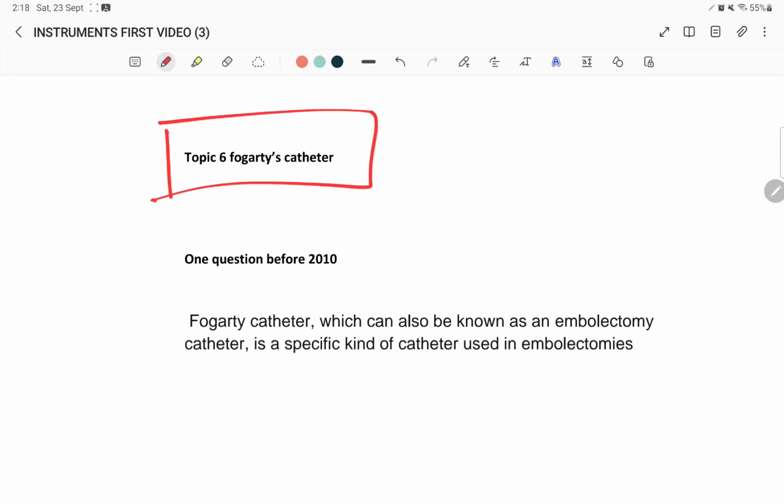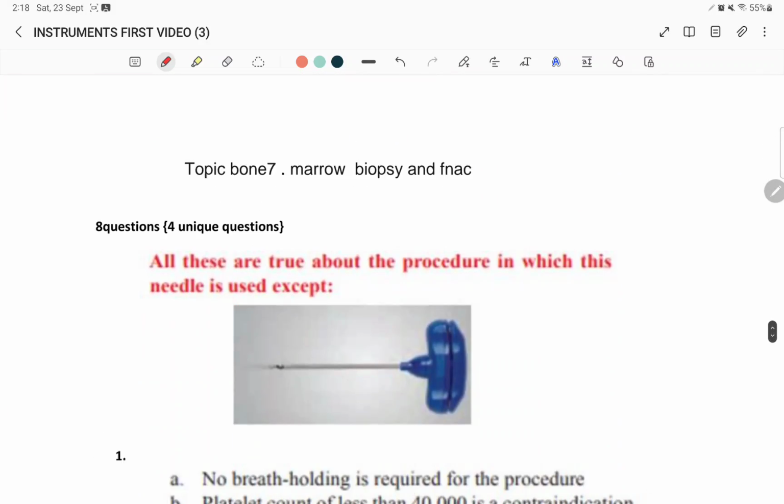Next topic is Fogarty's catheter. Mostly this question is not asked. It was asked before 2010, and the only question asked was what it is used for. It's a specific kind of catheter used in embolectomies. Let's go to the next topic.